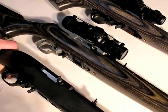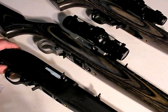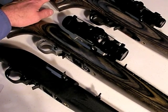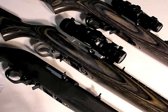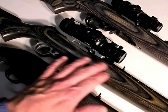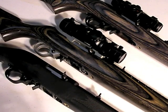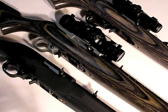Excellent. Now the other side to the stock issue is aesthetics, and there are a lot of varieties of 10-22s out there, different kinds of woods, and I'm just talking factory. We haven't even got into the accessories portion of the talking points yet, but these are two. I love this coloration, the black-green laminated, but there's a lot more out there than just that, and if guys are looking for that enjoyment level out of their stock, there are other options from the Ruger factory.